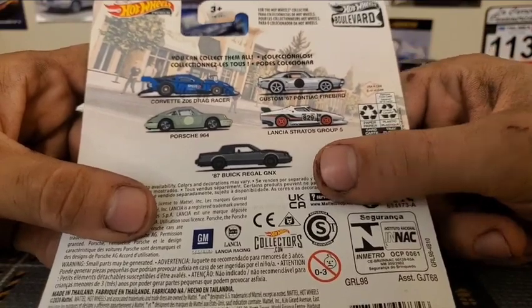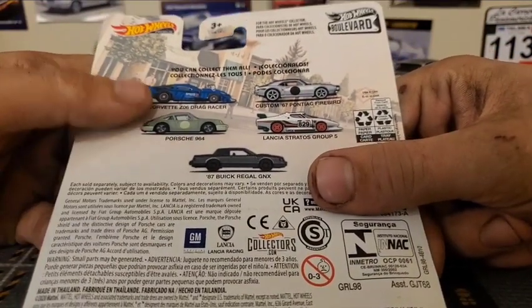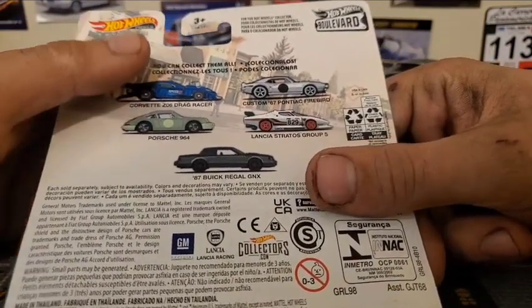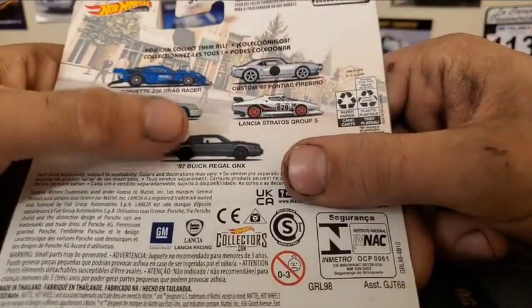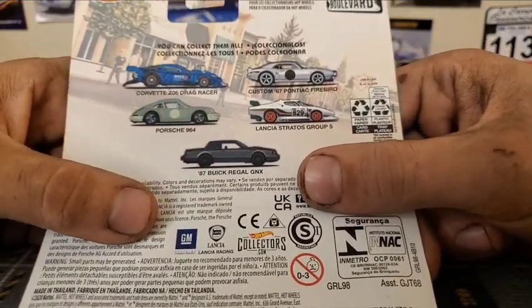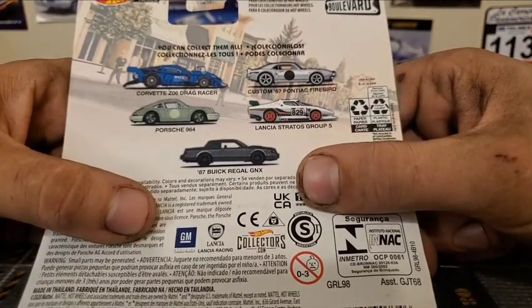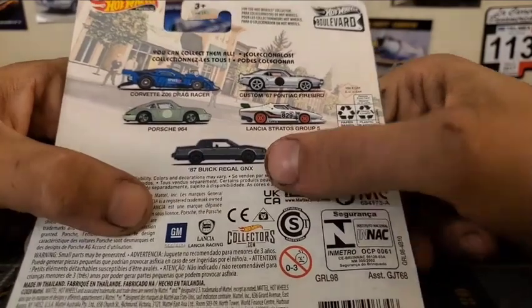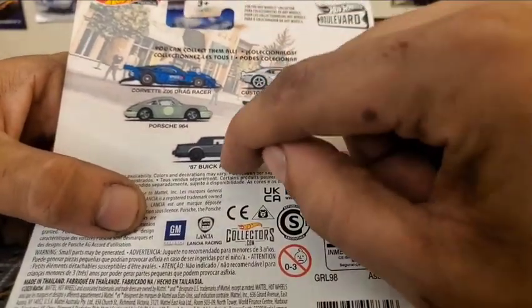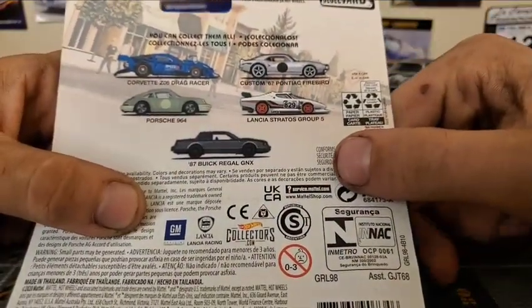So these are the rest of the cars in this series. We've got a Corvette Z06 drag racer. That's pretty cool. I might want to get my hands on that. An 87 Buick Regal GNX. Another really cool one. I think I have two GNXs from Hot Wheels Premium, so that would be a third if I got that one.